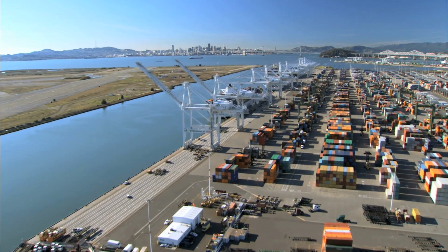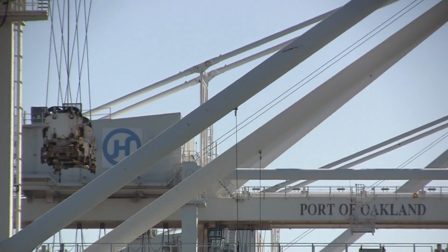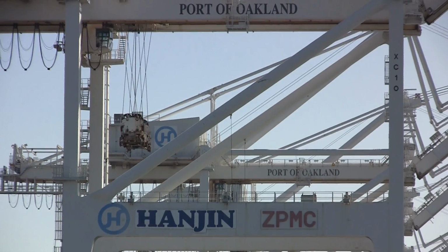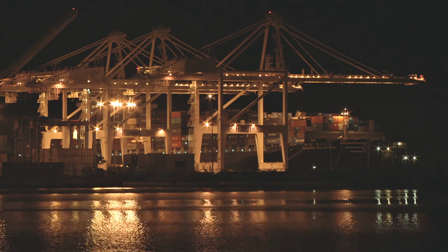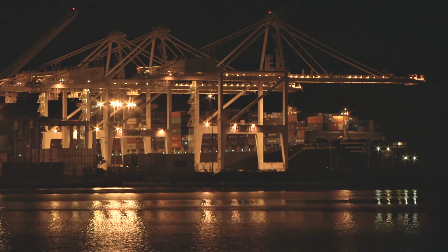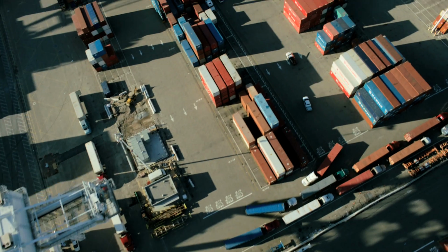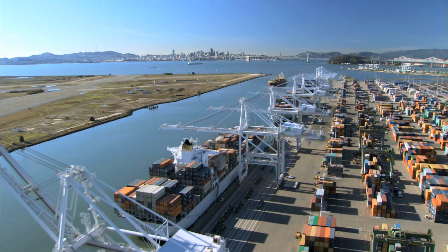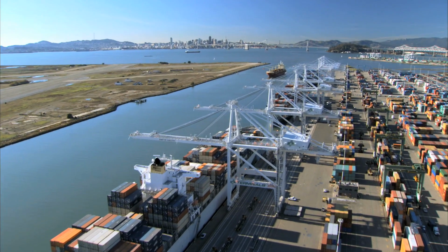The Port of Oakland was the first major port on the West Coast to build terminals for the then revolutionary container ships, becoming the second largest port in the world in container tonnage in the late 1960s. The port averages over 2 million containers, along with almost 2,000 vessels moving through on an annual basis.